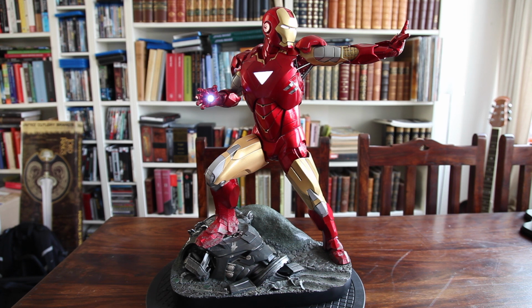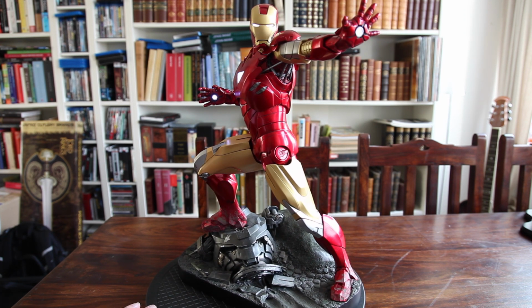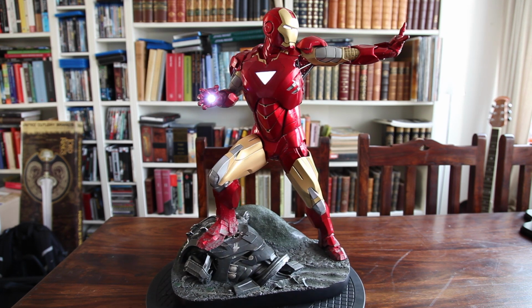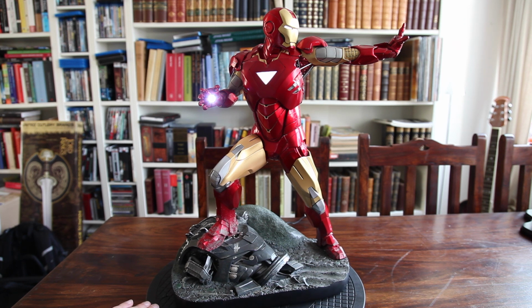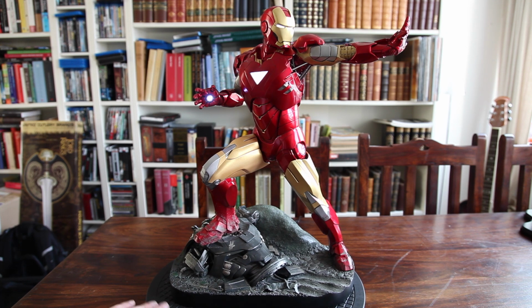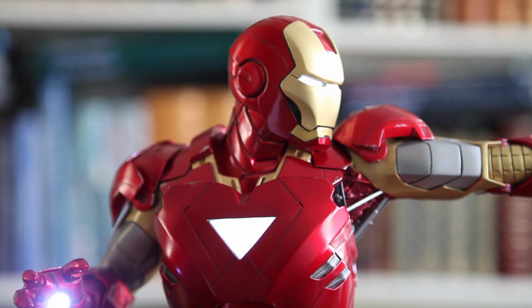But I'm really happy now to have him in my collection, because this is just a very, very awesome statue, I think. Now I'm just going to zoom in and show you the front and back of this piece, and the details of the armor and the paint job. So let's just jump right in and get on with it. Alright guys, here we go.